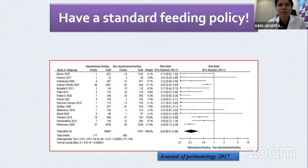So the first important primary principle when it comes to enteral nutrition is to have a standard or a uniform policy across the unit and across the consultants who practice in the unit. So this single principle, or having an optimal or a standard feeding policy itself, has been found to be associated with a nearly 78% reduction in necrotizing enterocolitis.